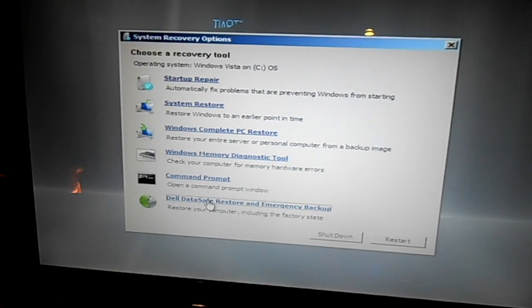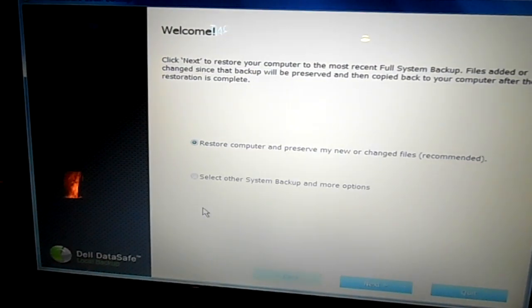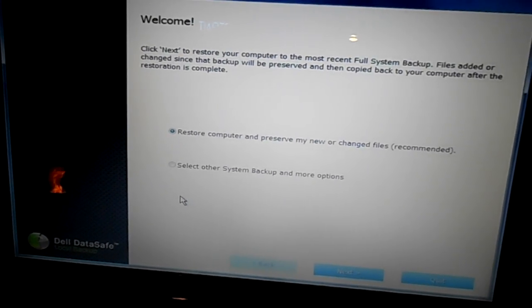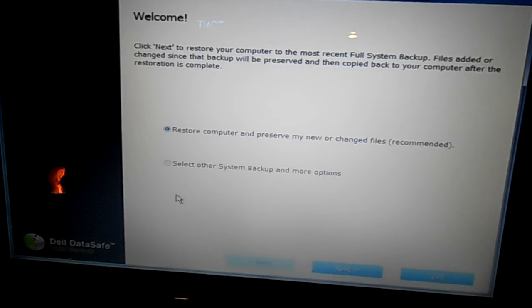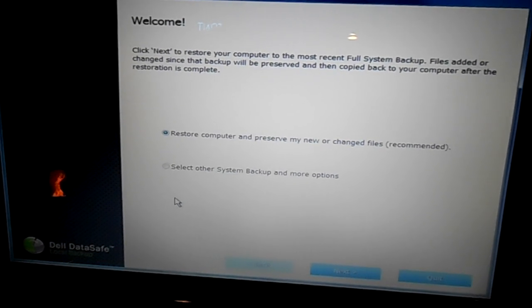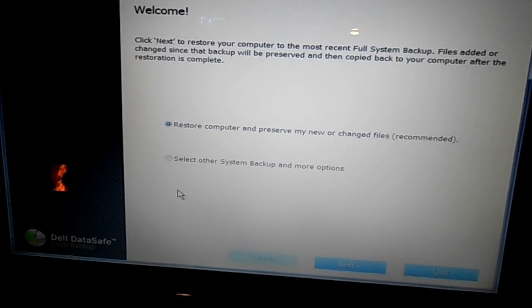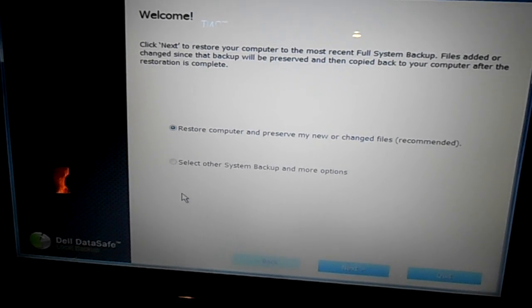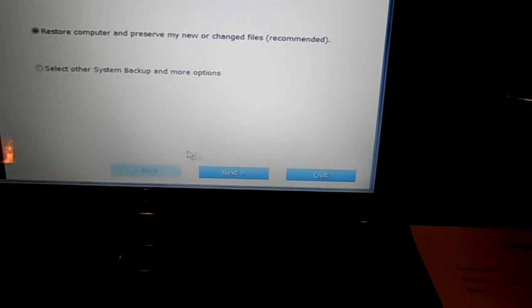Now, they give you two ways to use this tool, and you'll see that when it comes up here in just a second. The first one here, you can restore and preserve your files that are on there, like your pictures and your favorites and that sort of thing. Or you can just completely wipe the hard drive clean. Now, in this case, where the data needs to be saved first, we're going to choose that first one. And go ahead and say next down here.